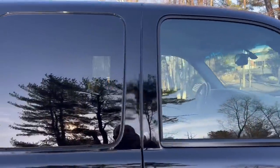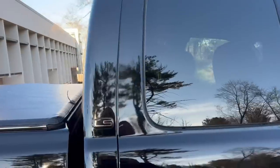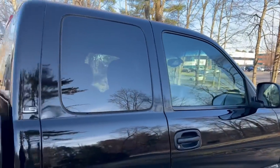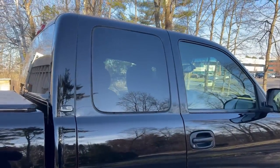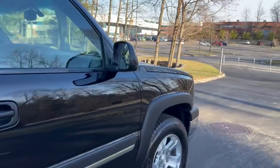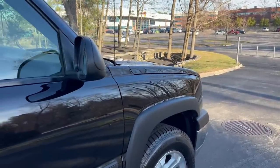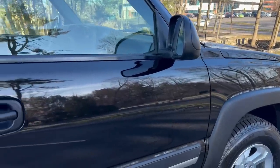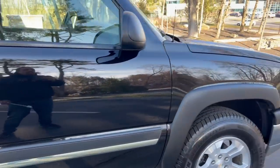Beautiful glass throughout. This is an LS package, which I think would have been the mid-trim for the Silverados. There would have been a work truck package, then the LS, and then the LT. So it's kind of a mixture. It's got the power windows, power locks, but doesn't have a power driver seat. So it's kind of a mid-level truck.